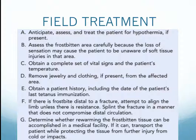If, let's say, there's a fracture and there's frostbite distal to that, you want to make sure that they have good blood flow to that distal extremity. So make sure you splint the fracture in a way that doesn't compromise the distal circulation. Not that you would ever want to do that anyways. And then in the slide after this, we're going to determine whether or not rewarming is appropriate.